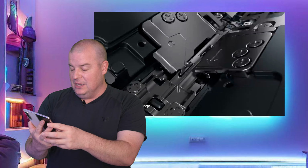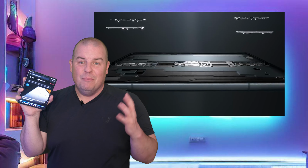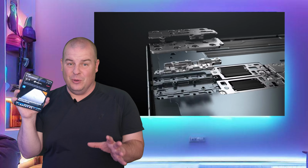Reading websites, any of that kind of stuff is absolutely amazing on this display, and I love doing that on here more so than any other phone, folding phones for that matter.